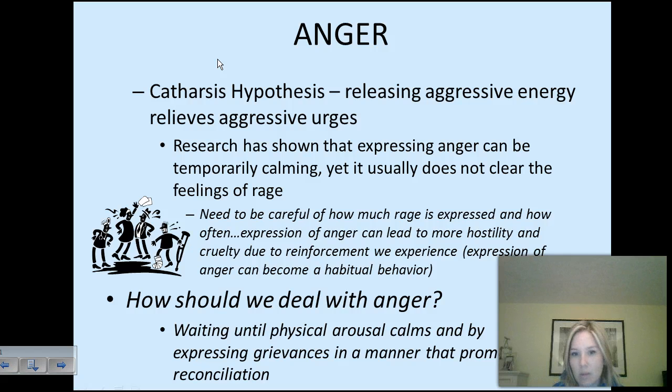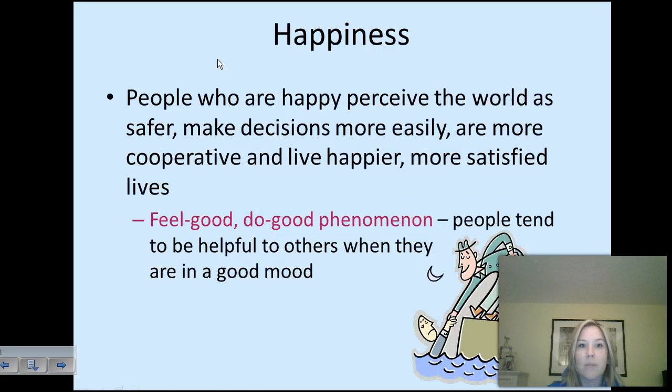So the best way to deal with anger is to wait until your physical arousal calms down. So when your physical state is in a much more steady and calm manner, that's when you should go about expressing it, because a lot of times the physiological arousal can lend itself to expressing much stronger levels of emotions than you intend, or even saying things that you didn't really want to say in the first place, that end up coming out much more harsh as a result.